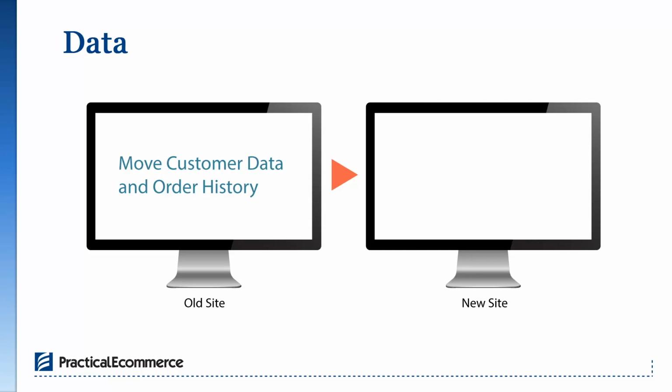I recently was talking to a customer, and I asked them what data they wanted moved over, and they said all of it, which is a common response.